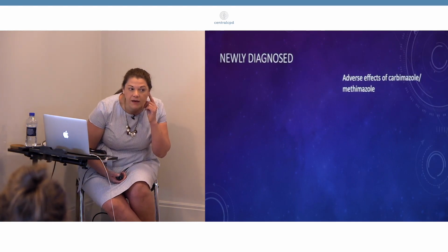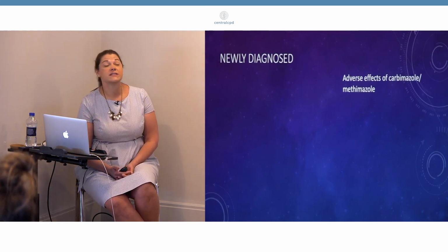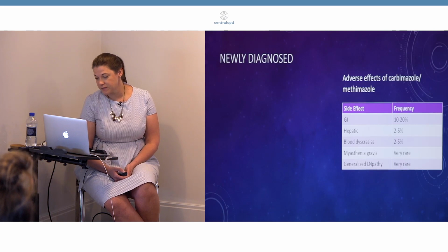Haematological, yeah, exactly. So they can get bone marrow dyscrasias and they can get hepatopathies as well as a result of the tablets. So most common is gastrointestinal, okay?